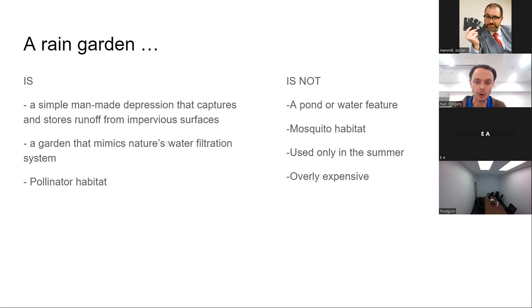So we're looking for a spot where the water can infiltrate in less than 48 hours. 48 hours is the amount of time mosquito larvae need, and mosquito larvae need standing water. So we want to make sure the water is gone by that point. When you build a rain garden, it's not just a summertime thing. It's not something you can shut off.